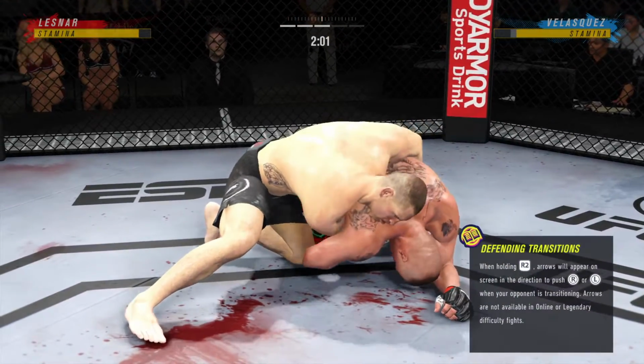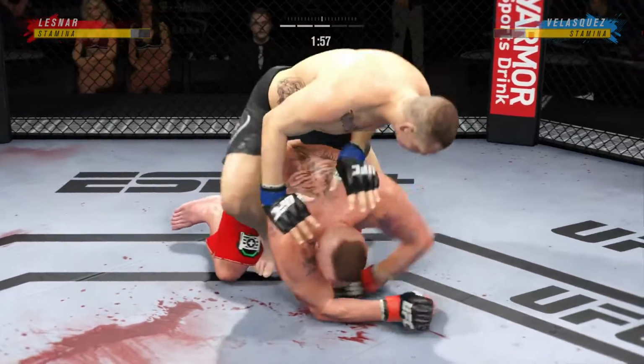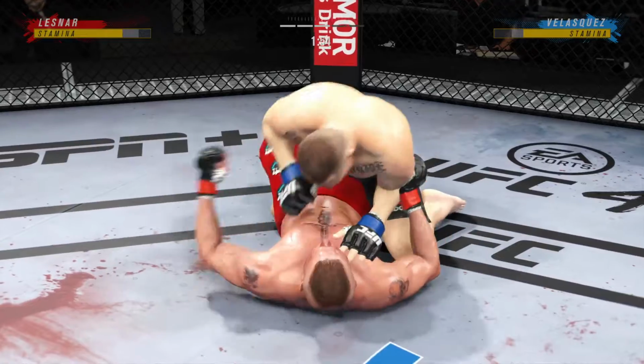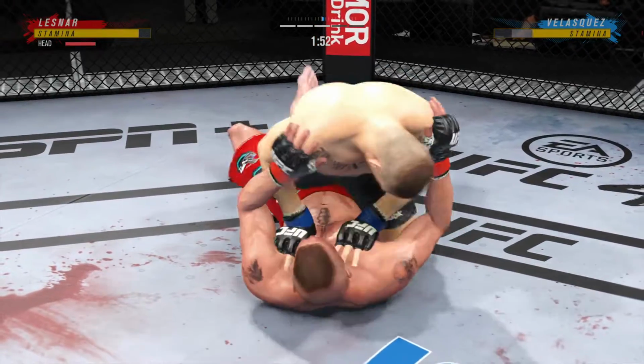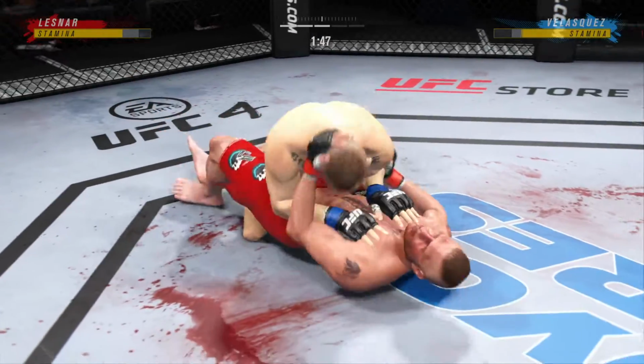Job to reverse position on the ground. It was bad, but now it's not so bad. What a fantastic sweep. All right, so you got to be careful playing on the ground with this guy. You don't want to mess around for too long. All right, side control now, DC. You know he's in his element on the ground. A lot of tricks up his sleeve.